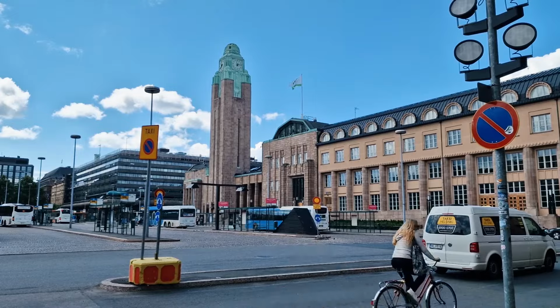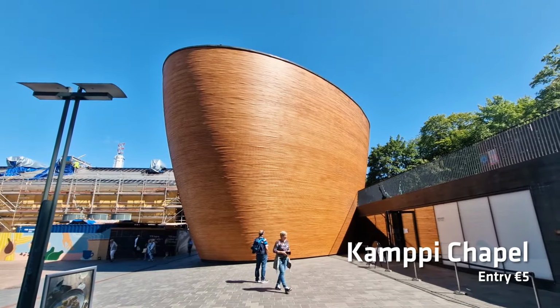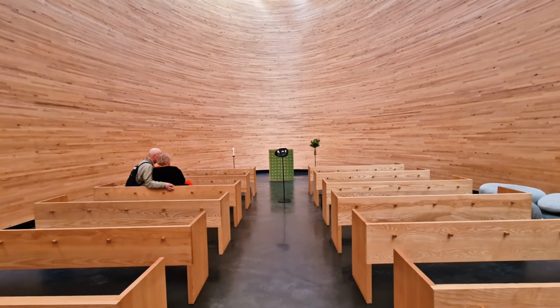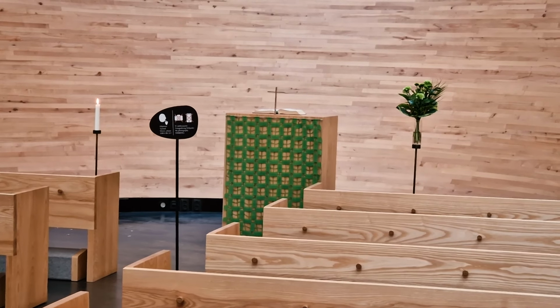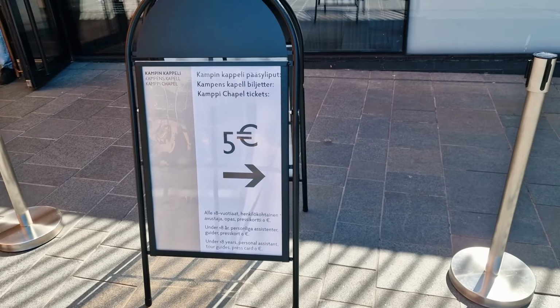Whilst you're in the middle of town, you might come across the Kamppi Chapel. This wooden structure is supposed to be a silent chapel in the middle of the city. When I arrived though, it looked pretty much like a wooden shed, and it was anything but quiet. Honestly, take pictures of it from the outside, but don't bother going in.